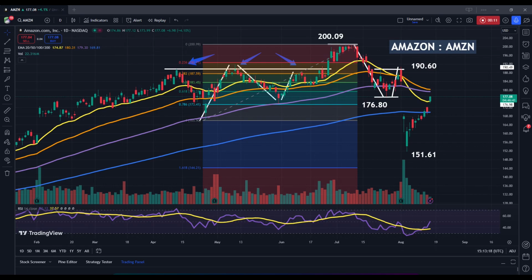We have the daily price chart for Amazon.com Incorporated, stock ticker AMZN. As we can see here, we do need to pull back a bit on this price chart because we have seen some very steep declines here relatively recently.